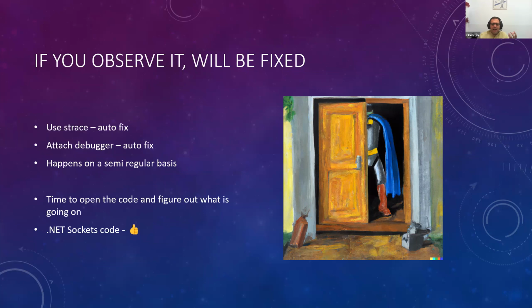So now we have to start figuring out what exactly is going on. We have to try to figure out how this is happening. And we do that old school, basically. Let's go and start reading code. Now, I highly recommend, by the way, to go and look at the .NET sockets code. It's really clean, it's really nice, and it's really easy to understand what's going on. It also uses a lot of async operations.